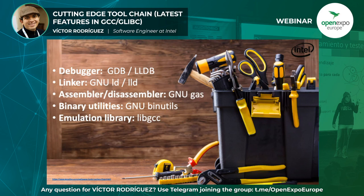Emulation library, the libgcc. That's an interesting thing. So most of the CPUs, as we know, have been evolving over the last 40, 30 years. However, those things have not always been as smart as we think. There were times where the division or specific instructions were not part of the instruction set of the microcontroller or of the microprocessor, and libgcc was the library in charge of emulating that part of complex instructions for the user. Standard C library or glibc is the library that actually makes us handle things like opening a file.